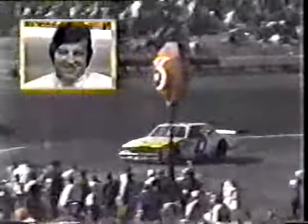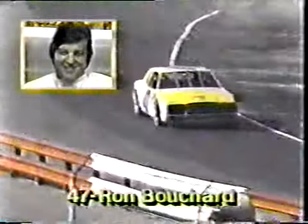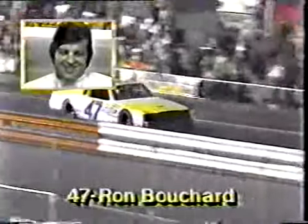Bouchard, who's been making a good run for it all day, started outside of the front row. Looks like he's headed for pit road. That's a real shame. Ronnie was running a good race, and all of a sudden he came off. He's got a flat right front, it looks like. Yeah, that's what it is. He's got a right front he's cut down. That's a real shame. He was right up in second place all the way.